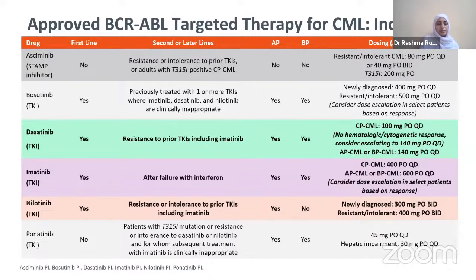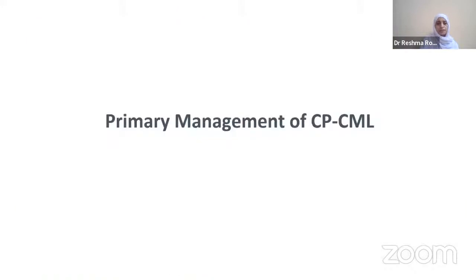We started with imatinib, well tolerated, a wonderful drug, still first line in most of the situations. Dasatinib and nilotinib followed almost a decade later with excellent data, followed by bosutinib, which has its own role. Ponatinib, our only savior in T315I mutation. And asciminib, which, as I said, is still not available freely and is available only on compassionate use.